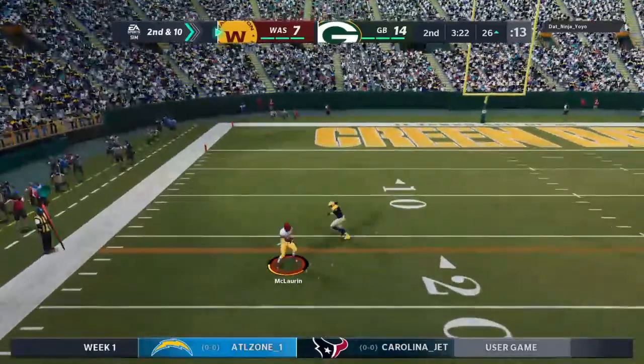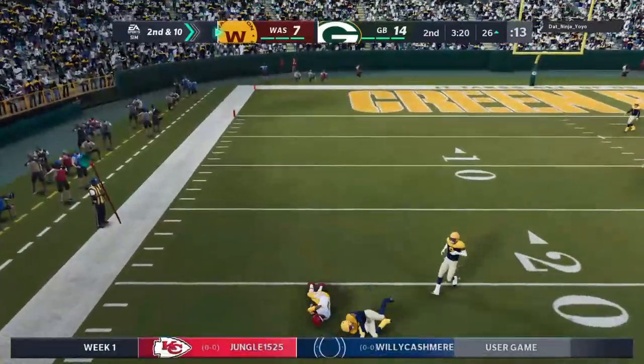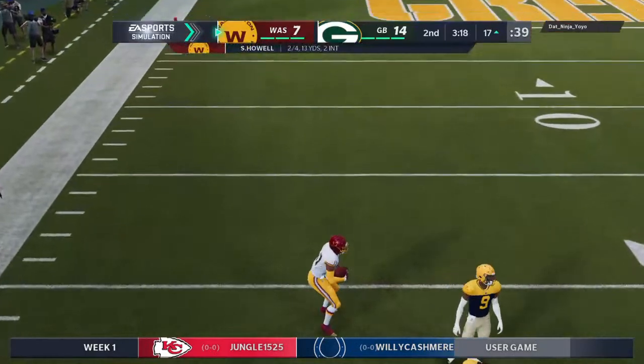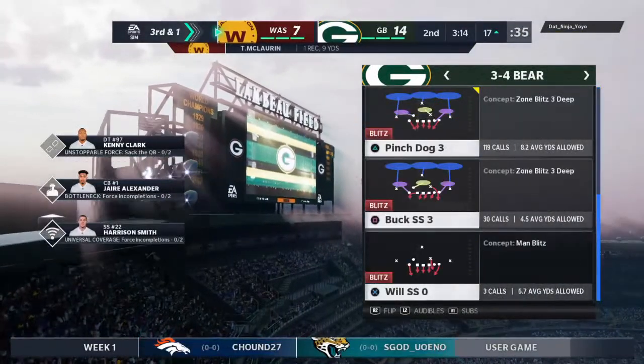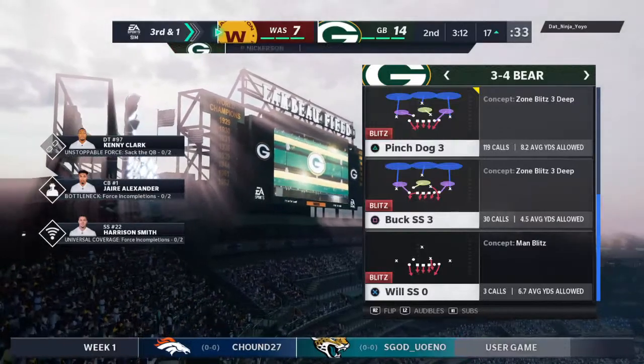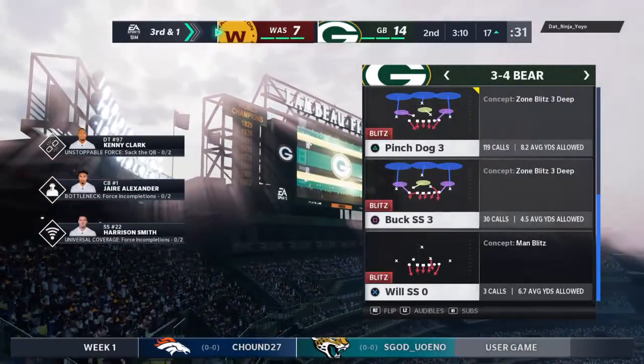To throw here on 2nd and 10. Looking for McLaurin, and he's got him. And he'll get it down this time to the 17. 9 yards, not quite enough, and they'll be left now with 3rd and 1. 3rd down.